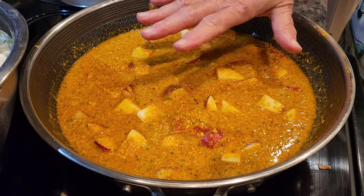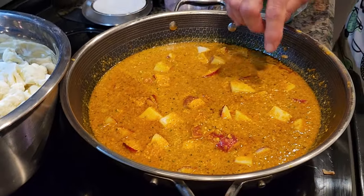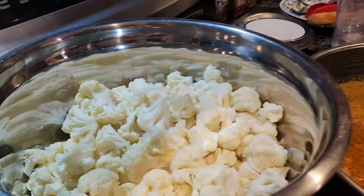Yeah, so we will be covering this up and we let it now simmer for about 10, 15 minutes. And we go and see when the potatoes are done. Or in between, I would say al dente, then we're going to add our beautiful cauliflower. Gobi. Yeah. Gobi, right? Yep. Yes, that's how we do it.